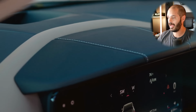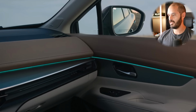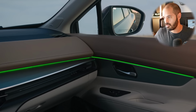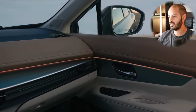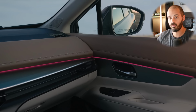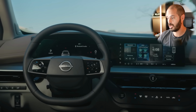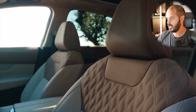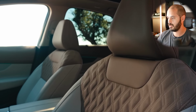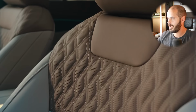So standard features on the SV include a power lift gate, power adjustable heated front seats, leatherette upholstery, lots of driver assistance features, a digital gauge cluster, a 12.3-inch infotainment touchscreen with wireless Apple CarPlay and Android Auto. Options include a panoramic sunroof, Google built-in apps. You can also option it with a 360-degree camera and a Bose audio system, a head-up display, massaging front seats, and heated rear seats as well.